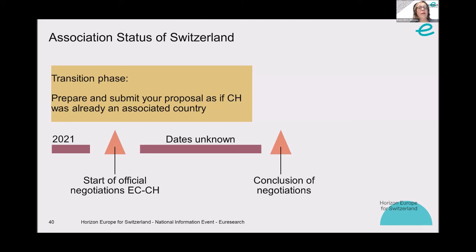Important for you is that you should prepare and submit your proposal as if Switzerland was already an associated country. So, for example, for the ERC, if you plan to submit a proposal, you are fully eligible and you submit just normally your proposal. Also, if you're interested in submitting a proposal with a collaborative project, you participate just as a normal person, fully eligible for funding, for coordination, as if Switzerland was already associated.